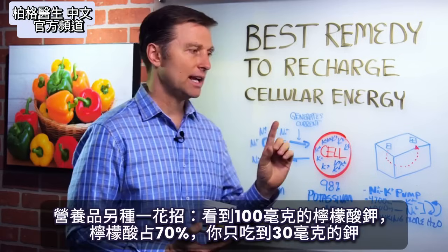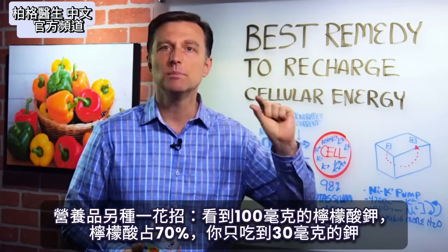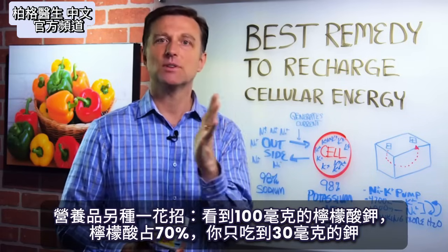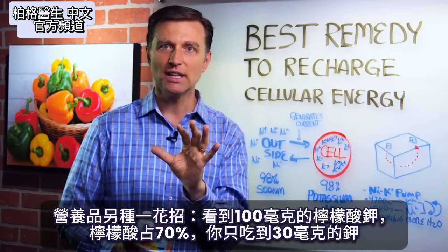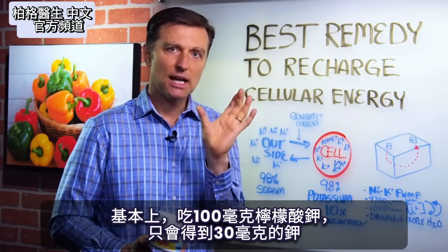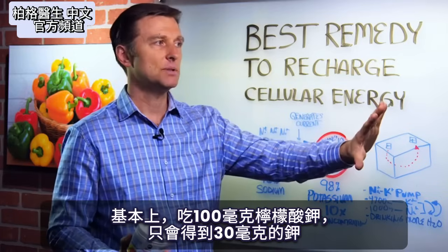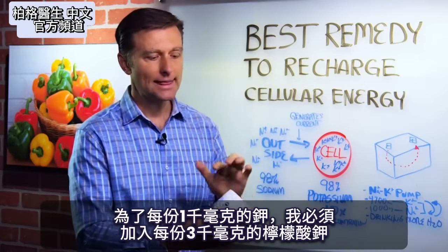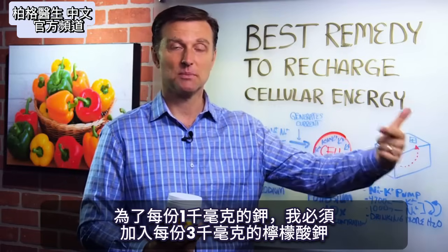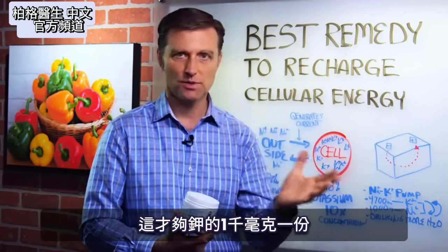And here's another trick that happens in supplements. If you see that something has even 100 milligrams of potassium citrate, well, when the citrate splits off, that's 70% of that 100 milligrams. So you're only getting 30 milligrams of potassium when you're basically taking 100 milligrams of potassium citrate, because the citrate splits off over here and the potassium is over here. So to get 1,000 milligrams of potassium per serving size, I had to put 3,000 milligrams of potassium citrate in one serving size. Does that make sense? So now it makes up for the difference with citrate.